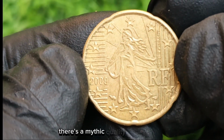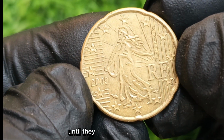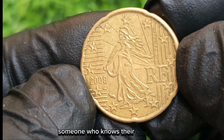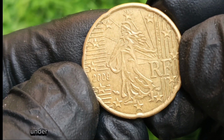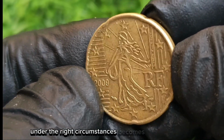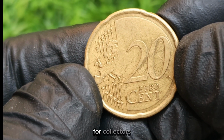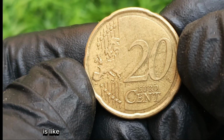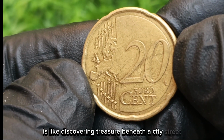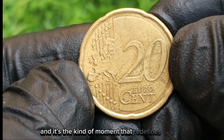There's a mythic quality to such coins, how they travel the world unnoticed until they fall into the hands of someone who knows their true worth. That 2009 Belgium 20 cent coin, under the right circumstances, becomes more than metal. It becomes a vessel of fate. For collectors, finding one in mint condition or with a die error is like discovering treasure beneath a city street. It's exhilarating, it's rare, and it's the kind of moment that redefines destiny.